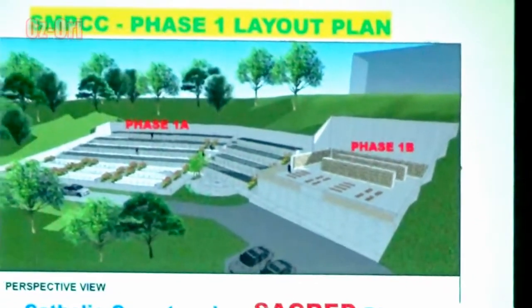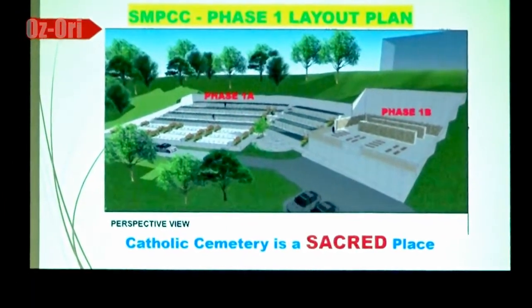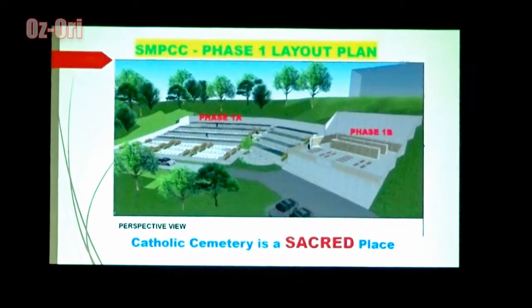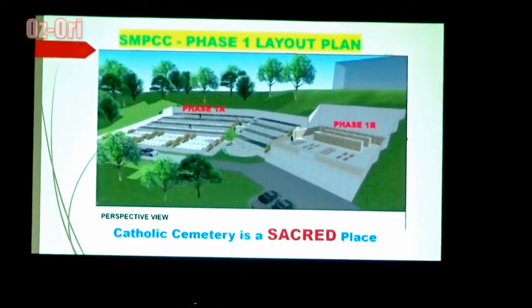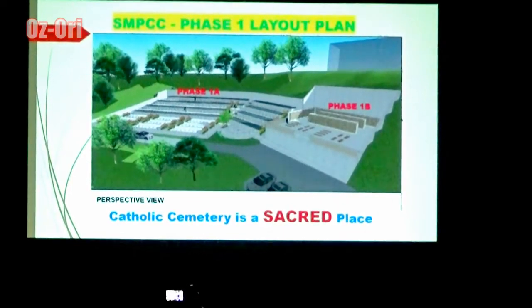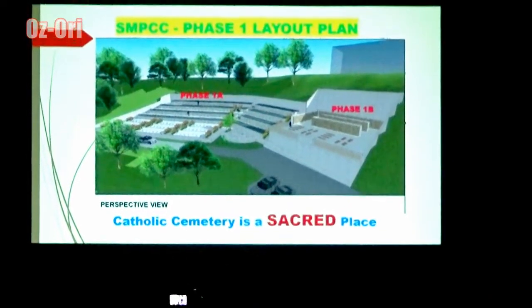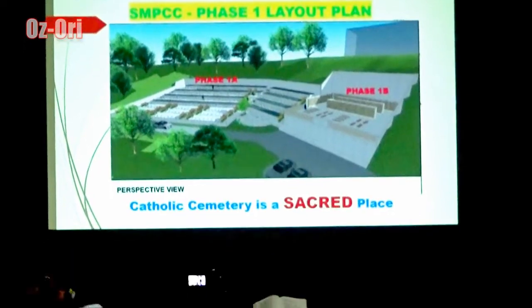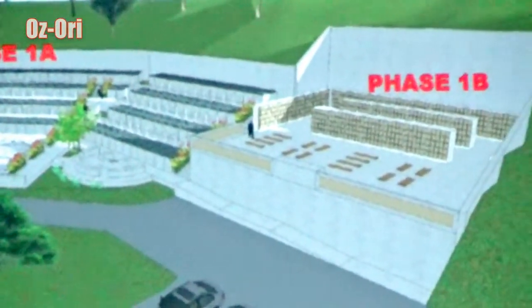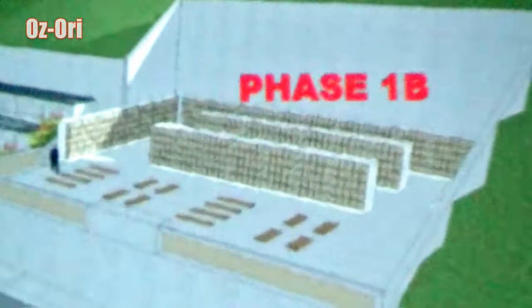I think you've all seen this slide before, but I just want to explain to you how we're going about with the cemetery. The first part, what I will call phase 1A, is basically what Engineer Robert has explained in detail just now, the 246 tombs, the top load as well as the front-loading ones.